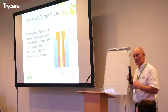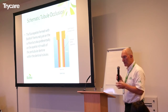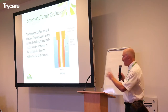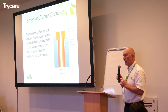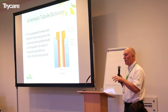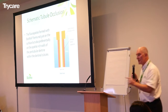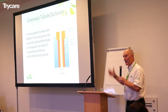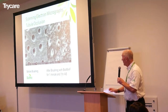And this is much better than, say, using hydroxyapatite type toothpastes, which are really like putting stones into a hole. They don't actually have this coating of the tubule. Really, you're just getting a physical occlusion or semi-occlusion of pebbles into a hole. You've still got lots of gaps. So what this is doing is creating an integral sleeve around the neck of the tubule, and this reduces the transmission of hot and cold.